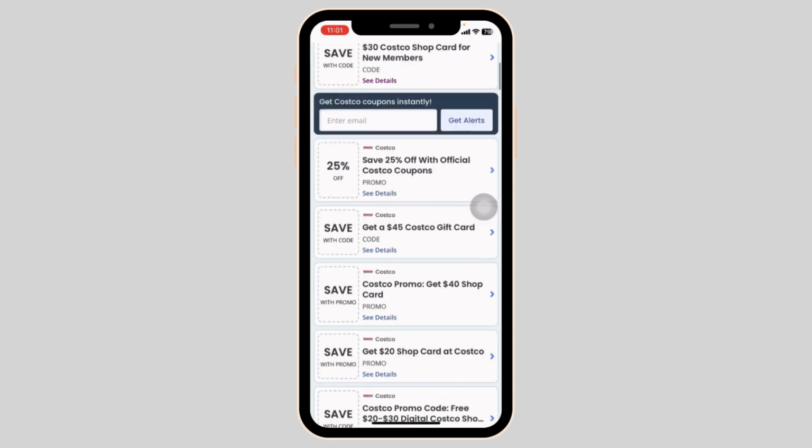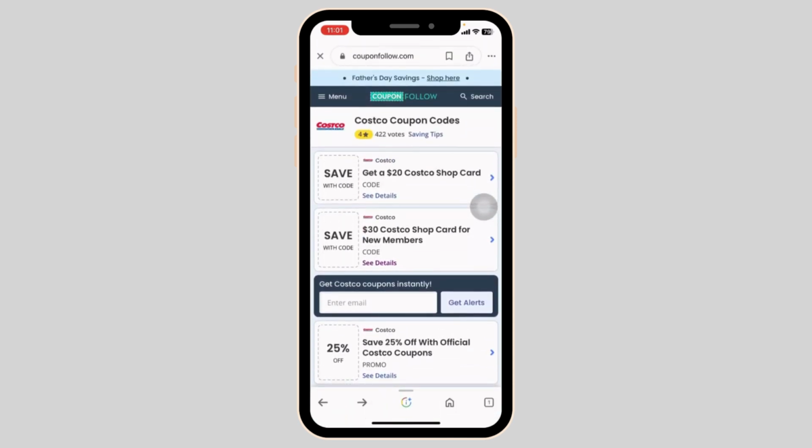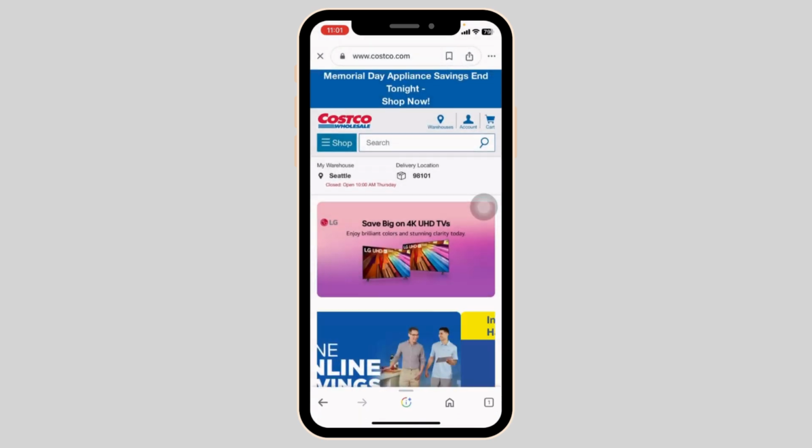Likewise, you can also try out other offers. As in this website, you're going to find tons of offers and deals for Costco. The process is exact same. Likewise, you can head back.